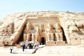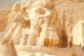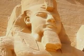Ramses II had the temples built to honor himself and his queen, Nefertari, and to intimidate his Nubian neighbors to the south.